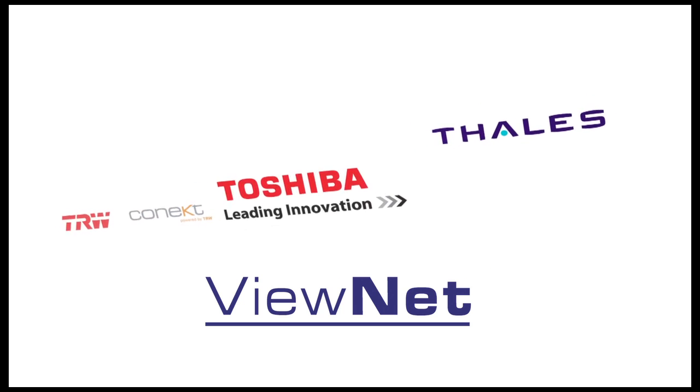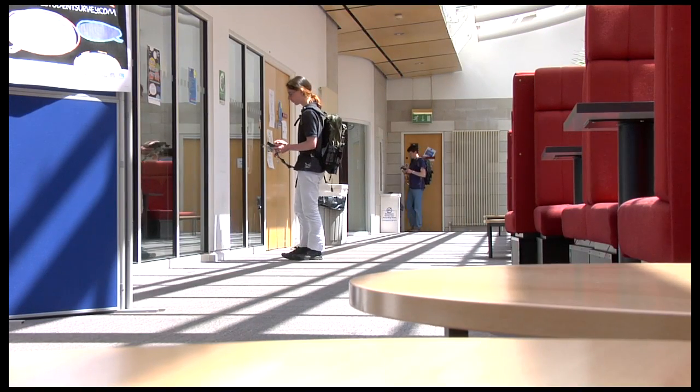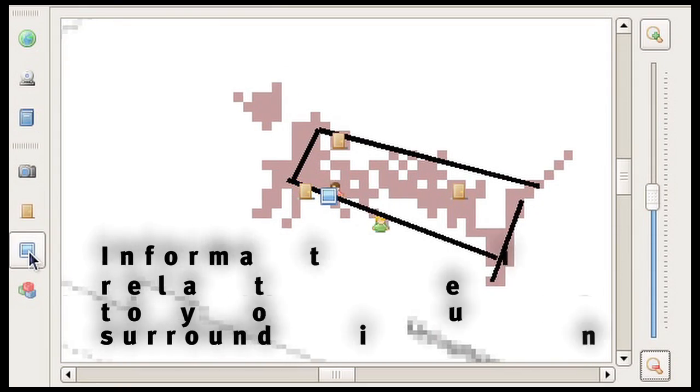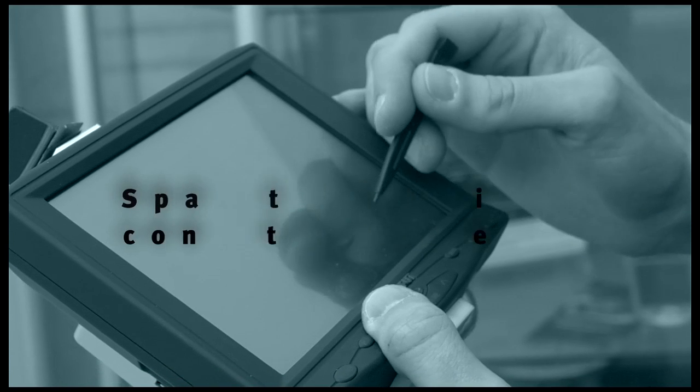So for instance, your sat-nav device is very good at showing you where you are, but actually provides very little information about what's around you. ViewNet, on the other hand, provides information directly linked to what you can see. So for instance, information relating to buildings or objects, and it shows you that information in its spatial context.